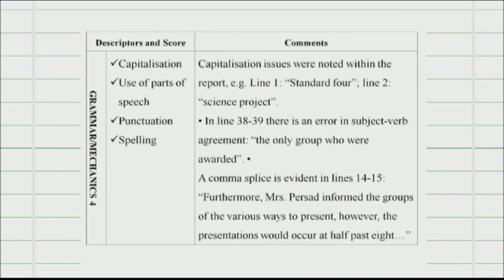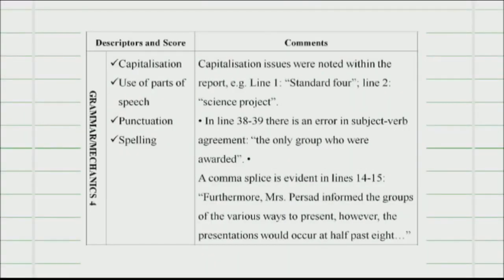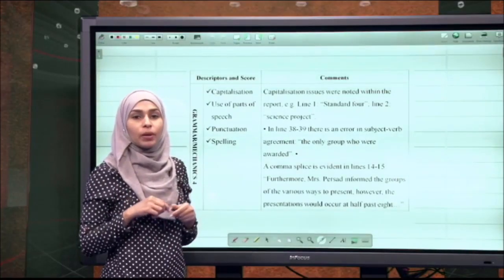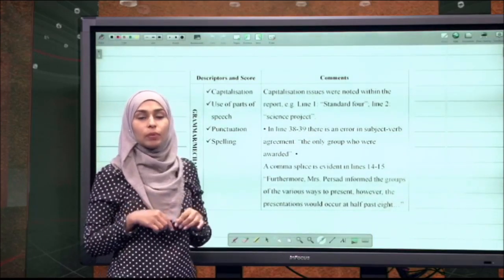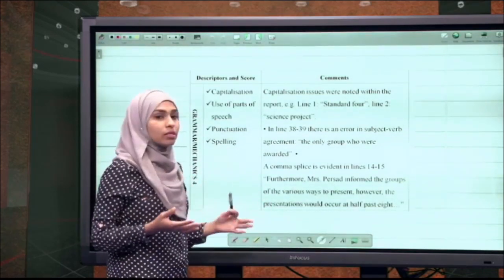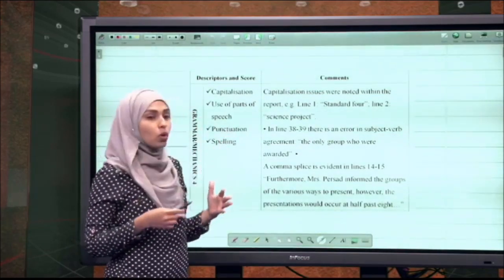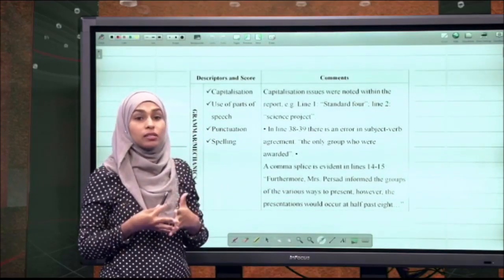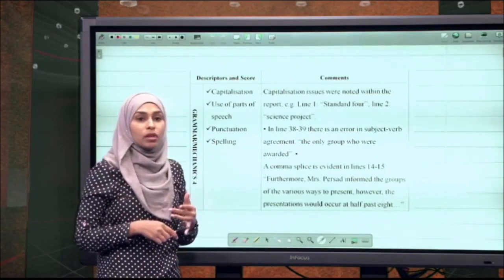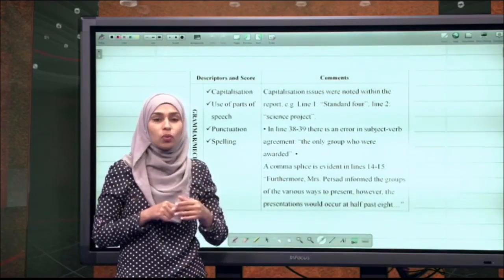And lastly, in the rubric, we're looking at grammar and mechanics. Grammar mechanics is all about capitalization, use of parts of speech, punctuation, spelling. So all of this ties in nicely with your Section 1 ELA paper. Once you have mastered Section 1 in your ELA paper, then you are fine. You have no problems getting a full 5 marks in your narrative or in your report style writing for grammar mechanics, because in both styles of writing, the descriptors and the score for grammar mechanics are actually the same. So they focus on capitalization, use of parts of speech, punctuation, and spelling. So be careful with that and make sure you master that Section 1 paper.